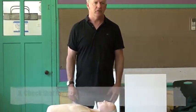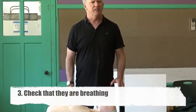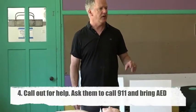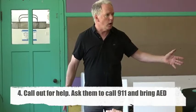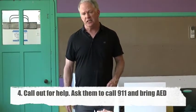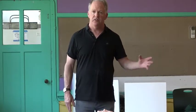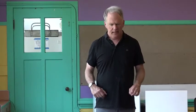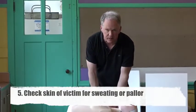The next thing you want to do is check and see if they are breathing. You're also going to call out for help. So you want to try and find someone who you can say, "Help, call 911 and bring an AED." An AED just stands for Automated External Defibrillator. So if the facility has an AED, the staff or volunteers will know what that is about and they'll bring one to you. Next, you want to check and see if there's any kind of breathing happening with the victim.